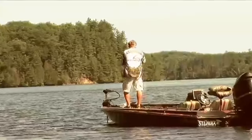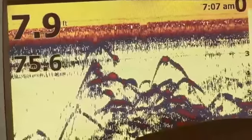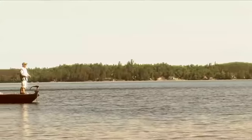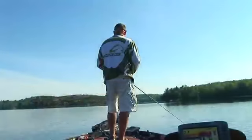It's those long casts you've got to make, covering water. If I'm on a lot of fish, I see a lot of arcs and stuff, I won't go in the trolling motor. I'll slow down with the topwater. If I'm on an area like this that's a big flat, and I want to cover water, and I'm not seeing a lot of hooks, long casts, stay on the trolling motor until you find them.